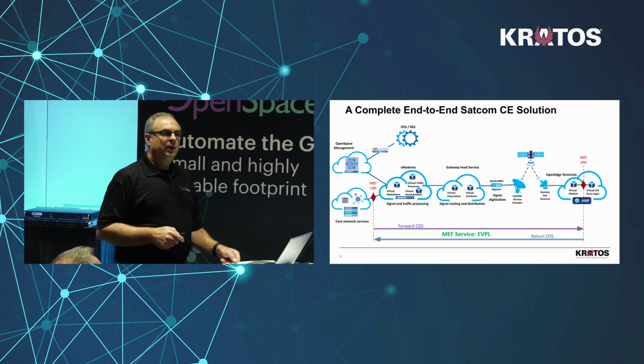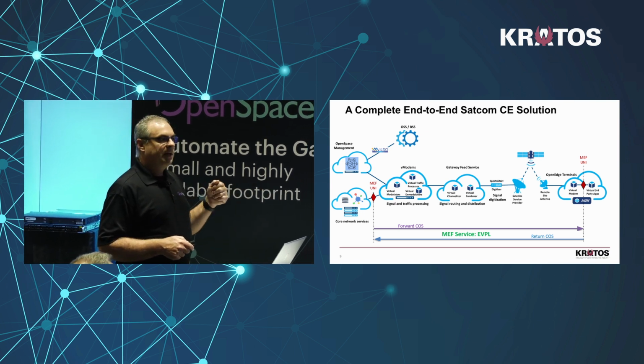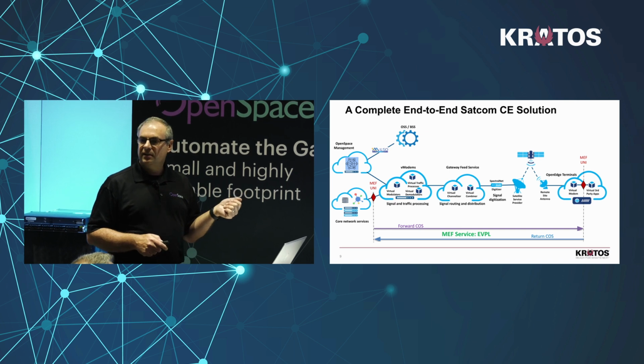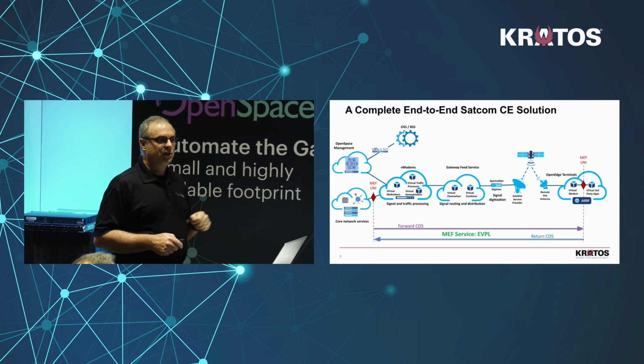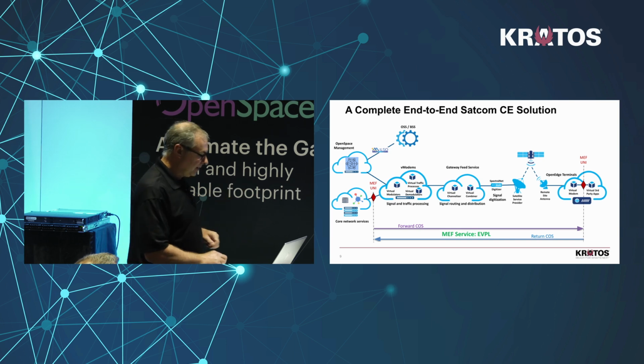Then as part of that, we also need to provide the COS so that we can have quality of service guaranteed for certain traffic over the link. Make sure that's taken care of. We need the same thing for the return link.